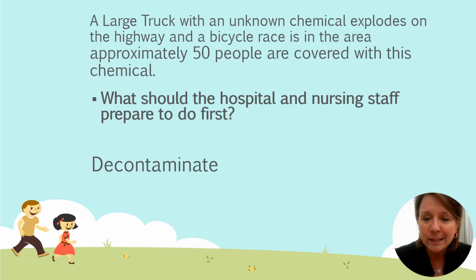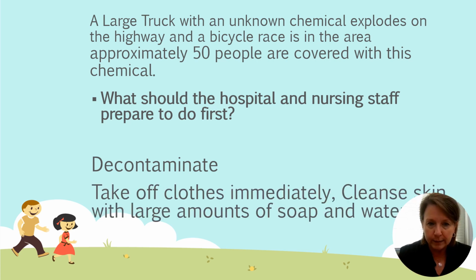We want to decontaminate them. You don't want people bringing chemicals in to contaminate other patients or people that are in the hospital. So we'll set up the decontamination, outside showers, take off clothes, all of that, contain that stuff. Then they come into the ER and are treated at that point. Take off clothes immediately, cleanse the skin with large amounts of soap and water. Chemicals need to come off the skin. They can burn, we can absorb whatever, and it can be detrimental to the person. So that's what we would do first.